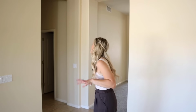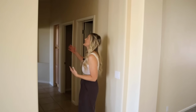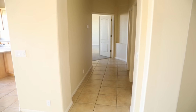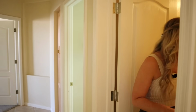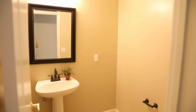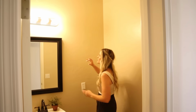All right, so we're going to go down this hallway, and I actually really love this hallway. I think it'd be really pretty to add some beams up here, and maybe I could put a little skinny bench and a gallery wall and just dress it up a little bit. But we do have a powder bath over here. So it's laid out a little bit awkwardly with the toilet over here and then the sink over in this corner. So I might just make this a whole vanity right here and center everything on this wall.